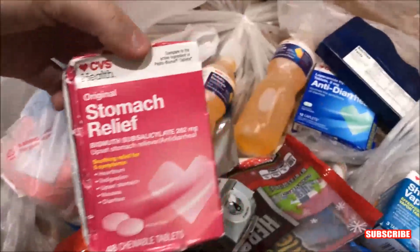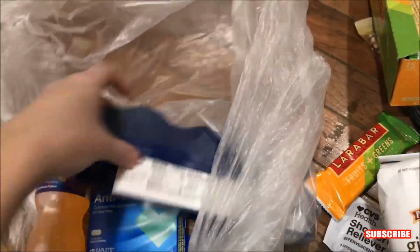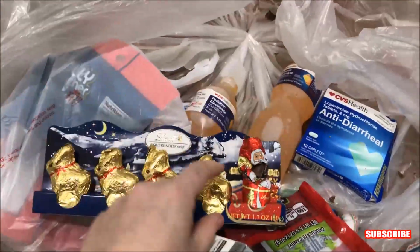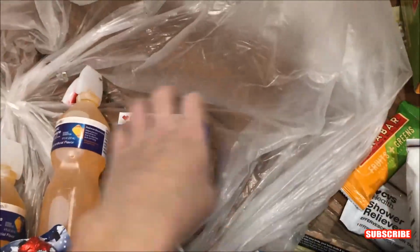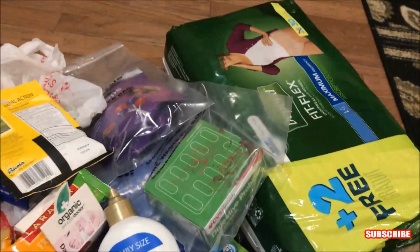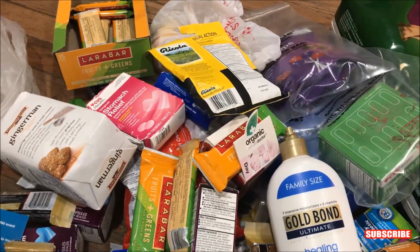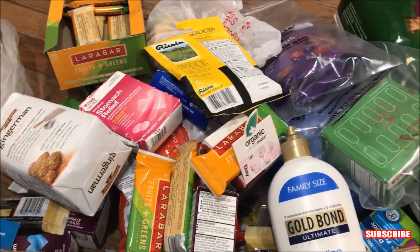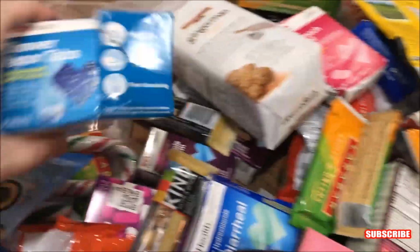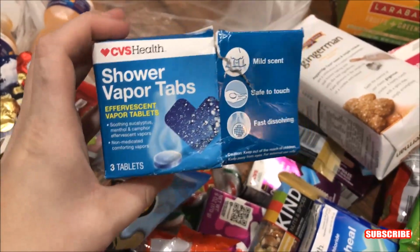More stomach medication. Bunnies, and two of them aren't broken. No, three aren't broken, so that's perfect. And then the last thing is another one of these diarrhea medications. But that's a lot of stuff over here from that bag. That is crazy. A lot of medications. I'm quite surprised, and a lot of them aren't expired yet. They don't expire until 2019 or 2020, so that's really neat. Oh, here's the packet to those vapor tabs.